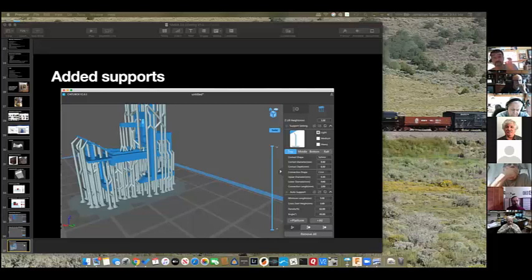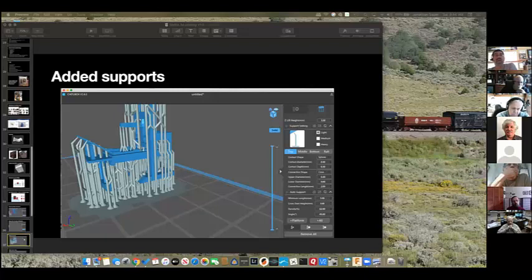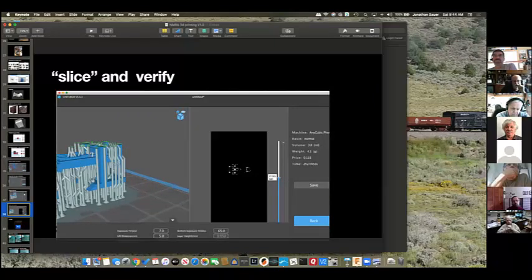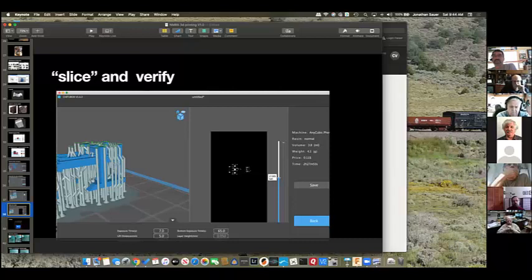First try, it took me one try to print this. So once you get the supports, you want to go through, slice it, and then verify. In this little picture here, the software has this tool that shows you layer by layer. You can run it through and play and watch where all the dots are.